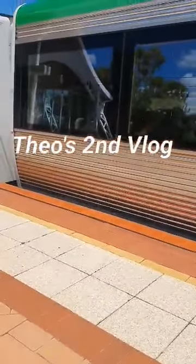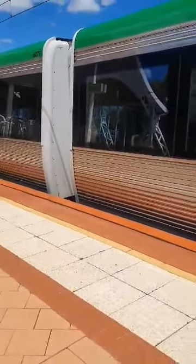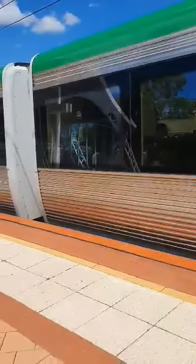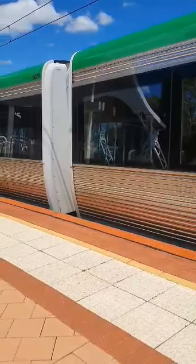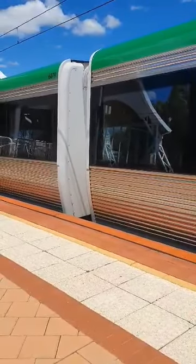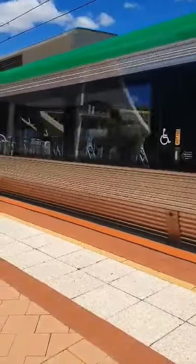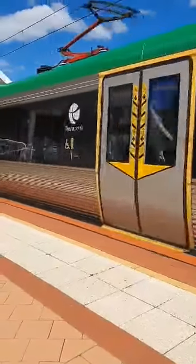Today I'm here at Leaderville. Start off with the service that I just caught, the platform to. Quad 3 cars, here we 79.